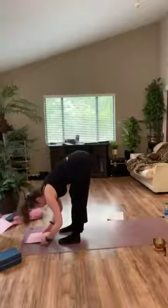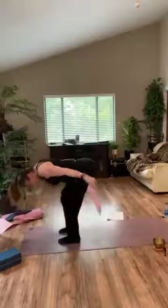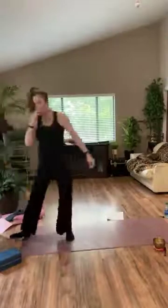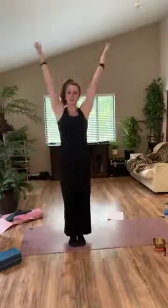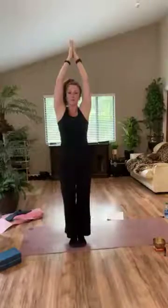So if you're prone to osteoporosis, you don't want to round your spine. And if you hyperextend, you want to kind of bend your knees so you can round up or come up straight, whatever is more appropriate once more. And then we're going to come into some lateral bends. So your hands can be parted or together, and your feet can be next to each other or slightly apart, whatever is most comfortable for you.